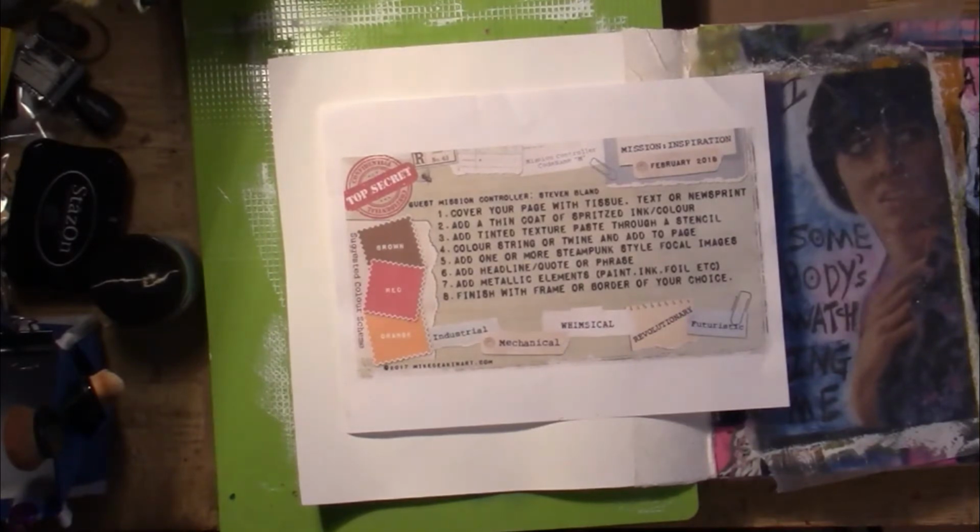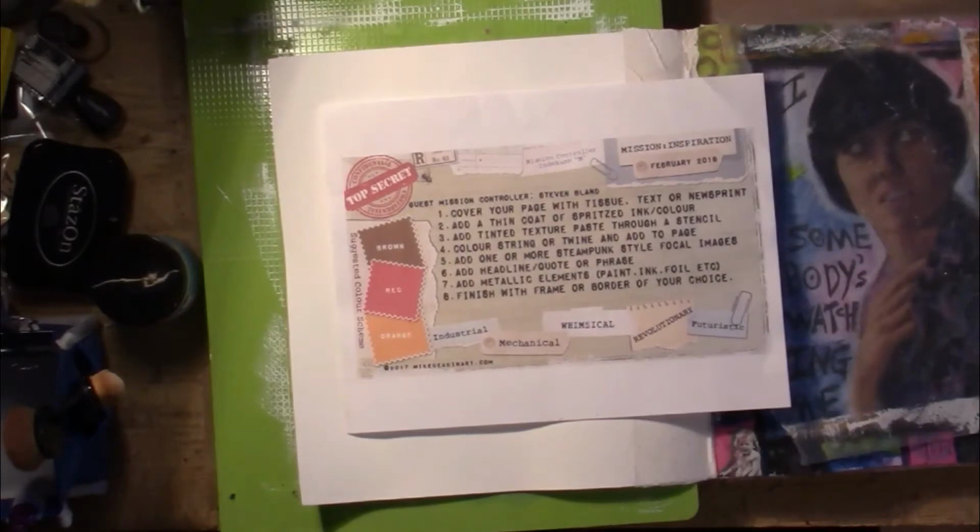Okay, now I am working out of a collage packet that I have on the side here. There is some tissue paper in there, but it is hot pink, and that is not going to match red, brown, and orange. I don't have any newsprint in there. I do have lots of text, so that will be what we start with. We will cover our page with text.